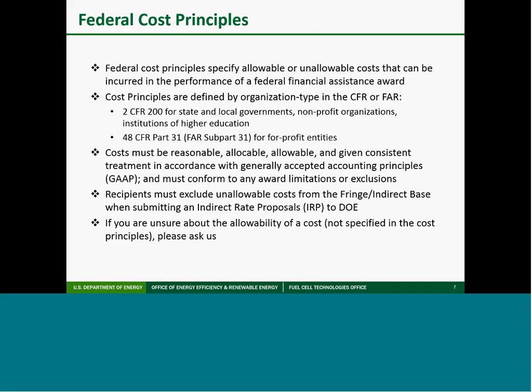The federal cost principles specify allowable or unallowable costs that can be incurred in the performance of a federal financial assistance award. The cost principles in 2 CFR 200 apply to all types except commercial organizations. Cost principles for commercial organizations are in the Federal Acquisition Regulations, otherwise known as the FAR. They are, for the most part, similar to the cost principles in 2 CFR 200, particularly with regard to the types of costs incurred for financial assistance awards.